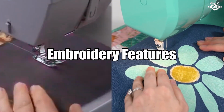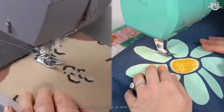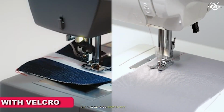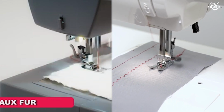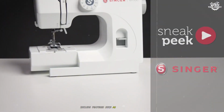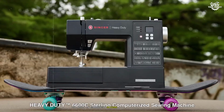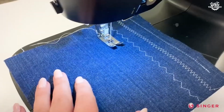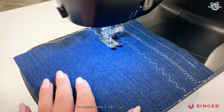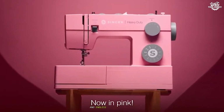Embroidery features. Both Singer and Janome offer embroidery capabilities in their higher-end models, but with different approaches and features. Singer's embroidery machines, like the SE9185, include features such as Wi-Fi connectivity, 150 built-in embroidery designs, and 10 embroidery fonts. The machine offers a 5 by 7-inch embroidery area and includes capabilities like mirror imaging and endless hoop functionality.